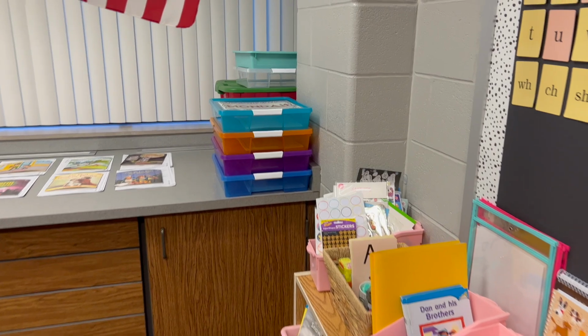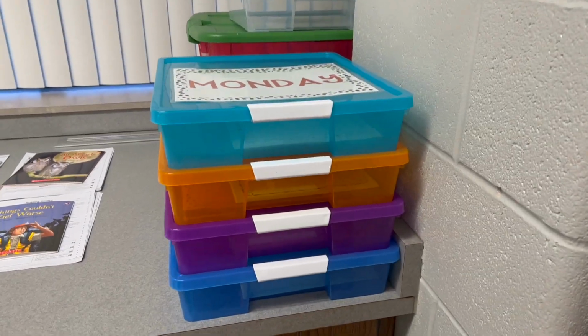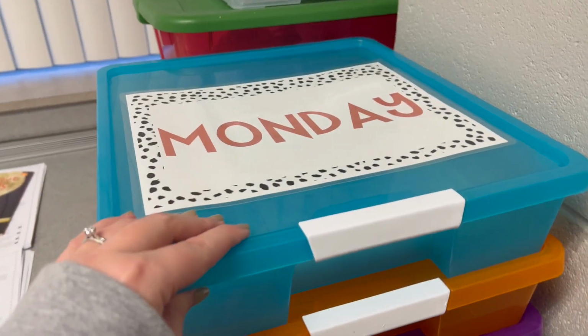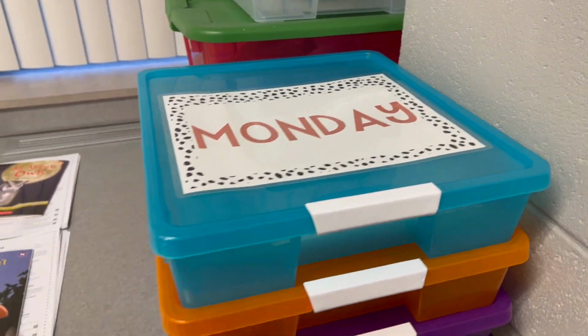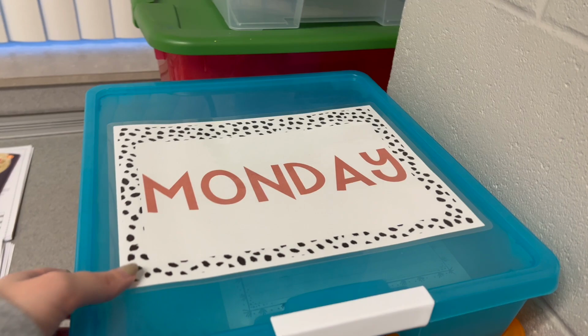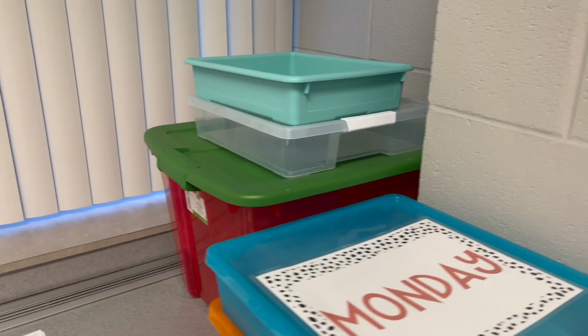And then back on the counter, I just have our reading rotation containers that we use. I use these for their word work for the day, so I just put out the container that we need that day. Of course, they're all labeled with the day of the week that we use that container. And then we just have some extra things back here.